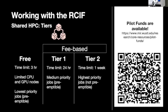Oh, sorry about that. Okay, yeah. So Steve was commenting that the time limits that are mentioned on the slides are not a total for PIs, that they are on a per job basis. So, sorry, go ahead.